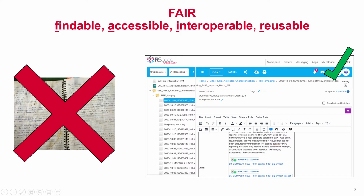In contrast to conventional paper lab books, it is easy for me to record my research in RSpace in a manner that complies with the FAIR data principles. Everything in RSpace is findable. I and others have the ability to quickly search and find what we need. Importantly, my work can be reused and repeated by myself as well as others at all times. This is very critical for continuity in our research and something that is more difficult if we go back to conventional paper lab books.